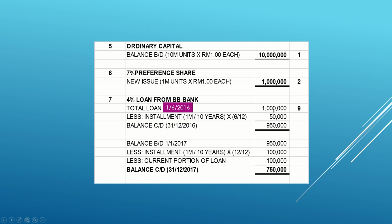And you need to minus the total loan with the amount of installment for 2016. So the balance would be 950,000. And then for 2017, since we have to do the statement for 2017, the ending balance in 2016 will be the opening balance in 2017, which is 950,000. And then you need to minus the amount of installment.